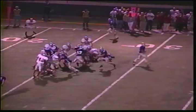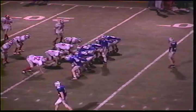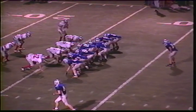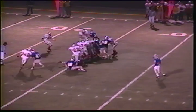Calvert leading 28-14. Handoff. Snyder, and this time he's ridden down. Twin receivers to the near side. Counting down to 7 minutes to go. 4th quarter. Calvert with the lead and the ball. Snyder again. Right side. A swarm, but he does get the ball inside the 25-yard line.